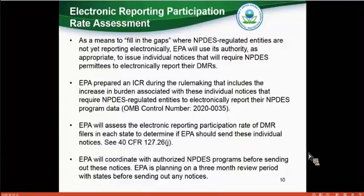The way we've developed this in the rule is if there's a state with its own electronic reporting tool, and for whatever reason a facility in that state is not filing electronically, the plan is after coordination with the state that EPA would issue a notice to the facility to start using the state's tool. So it is definitely not something that we want to do, but it's a means to help ensure that we make a gradual but steady transition towards full electronic reporting. And as the last bullet notes, we will absolutely work with authorized programs before we send out these notices, and we're planning on a 3-month review period before we send out any notices.